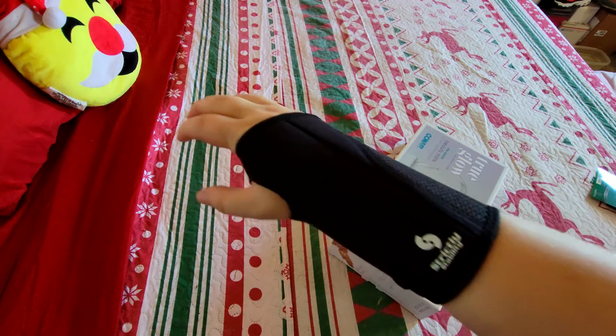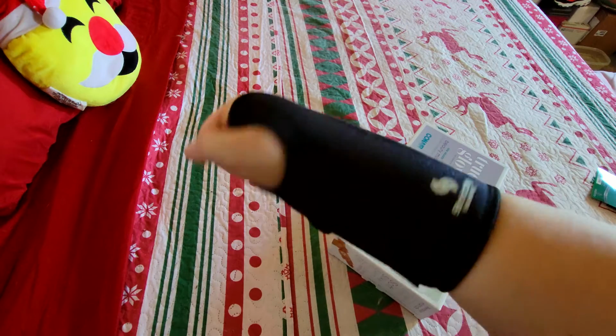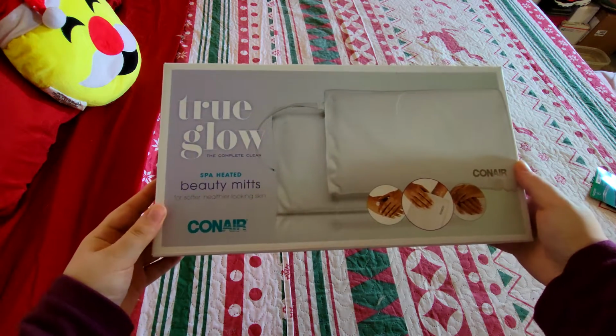So I can still move my mouse around, but my hand looks so weird right here, it's going to stabilize it, so hopefully this helps. And then like I said, next we have the Trudlow complete clean spa heated beauty mitts by Conair.